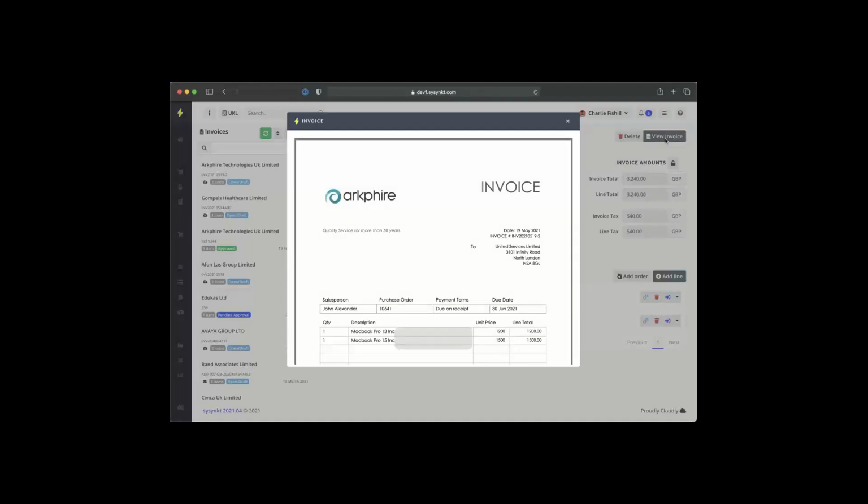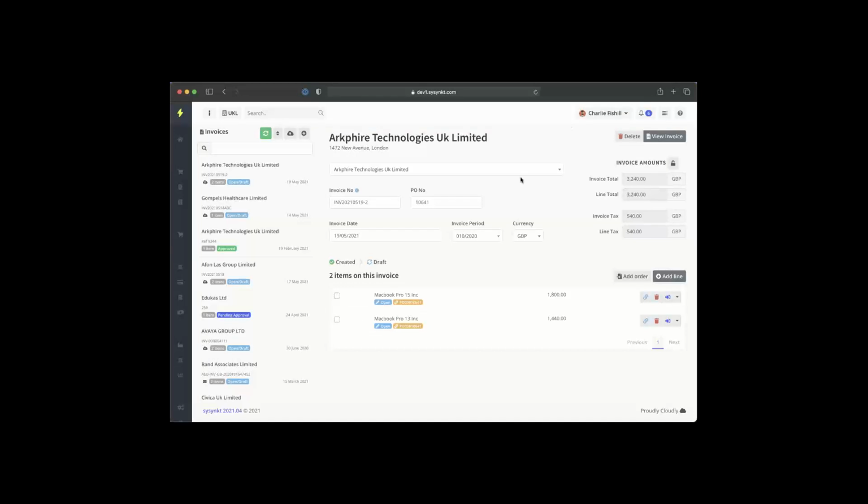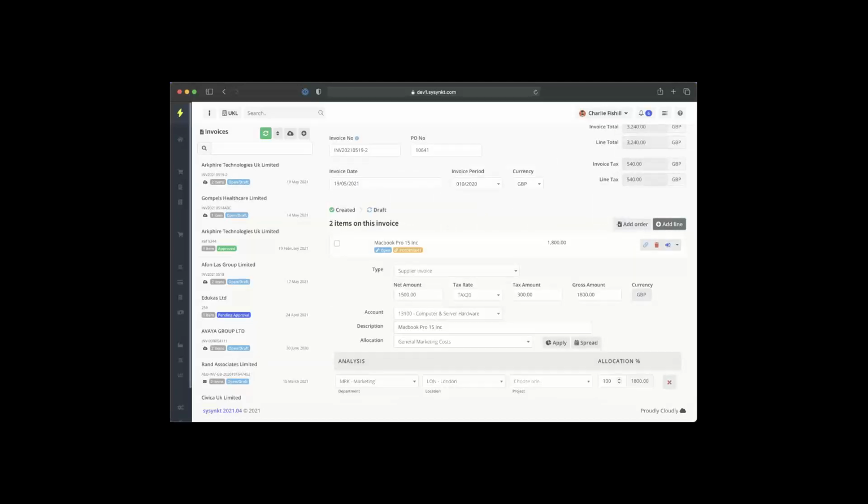There it is. What else has it done? Well, it's picked up the purchase order number 10641, as you can see, and it's gone and found the items that were associated with that purchase order. So that's the 2 MacBook Pros. Of course, if you don't have a purchase order number itself, or it's not linked to a purchase order and it still has line items on the invoice, they'll still get added to this invoice as well. It's using that AI technology. So if I drill in, you can see that a lot of the coding has automatically come across from the original order. Of course, if it doesn't match to an order, it just brings across the invoice line item itself. I'm happy with that.